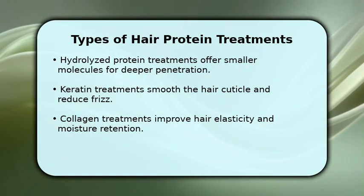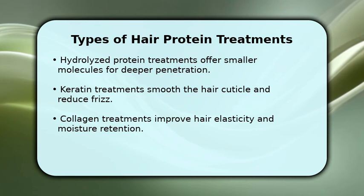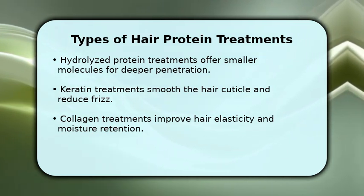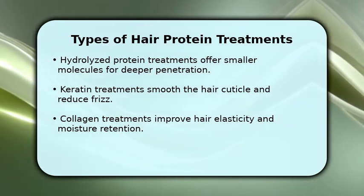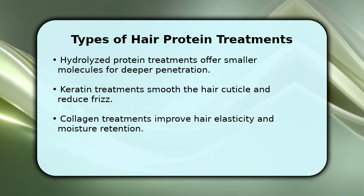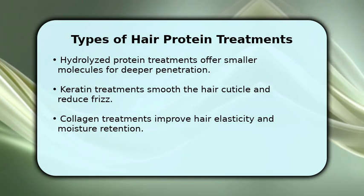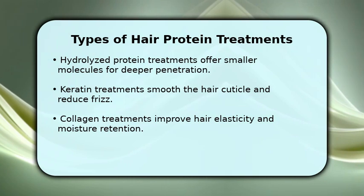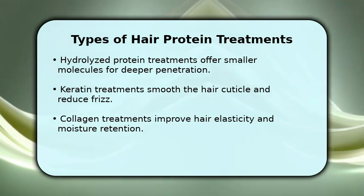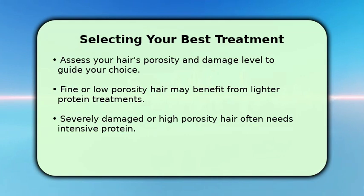There are several types of protein treatments, each with unique benefits. Hydrolyzed protein treatments, for example, feature smaller protein molecules that can penetrate the hair shaft more deeply, offering intensive repair. Keratin treatments are well known for smoothing the hair cuticle, significantly reducing frizz and enhancing shine. Collagen treatments, on the other hand, focus on improving hair elasticity and moisture retention, making hair more supple and less prone to breakage.